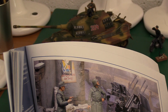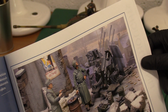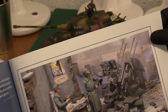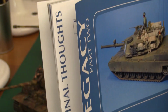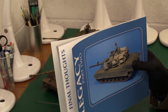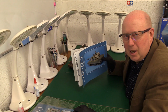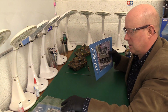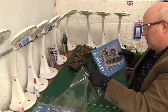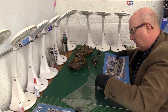And he actually finishes it off with Watchers of the Sky, so it's an anti-aircraft flak battery in Germany. And again, looks like it's in the middle of winter, you've got snow this time on the walls, brilliantly done. And he talks about that. So, there we have it. I think for the armour models amongst you, you're probably salivating looking at some of these images because it's so well done, isn't it? So well done. We'll pop this back because, as I say, it's actually a gift from somebody.